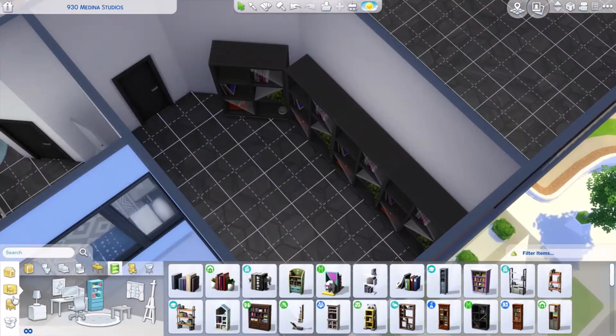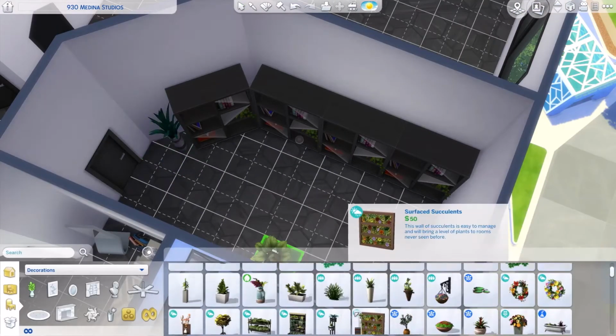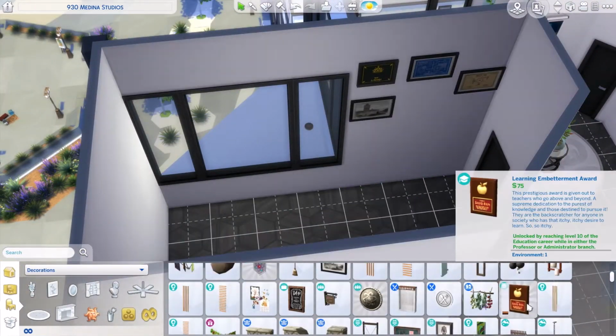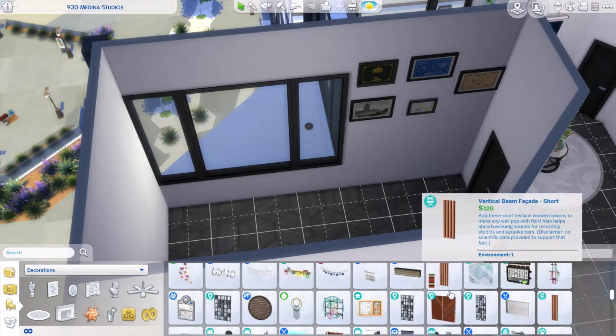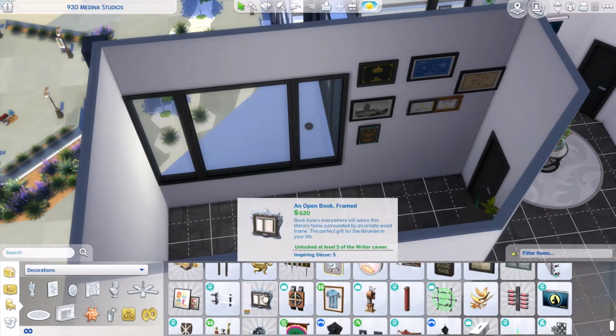This room is another one of my favorites in this apartment, and this is the office. First of all, I use those bookshelves from the Moschino pack, which there's not much that I actually do use from that pack, but those I would say that I, without a doubt, use the most often.